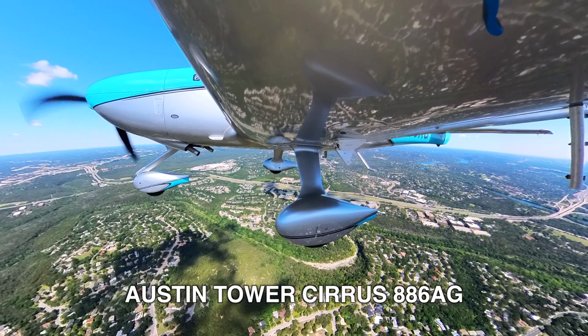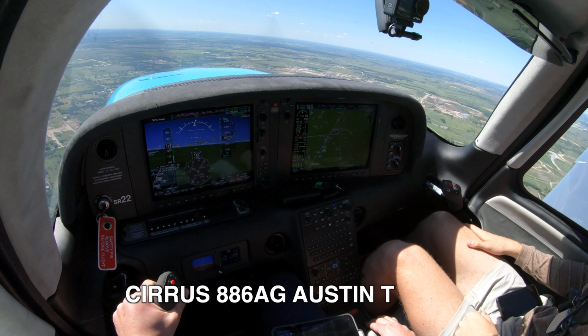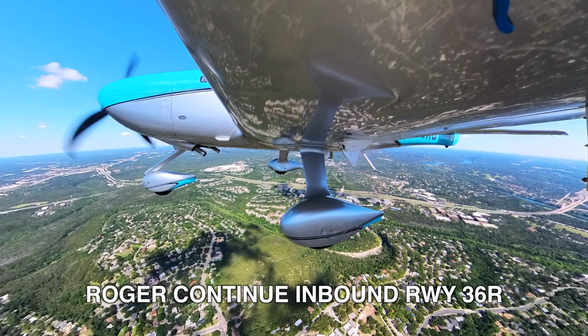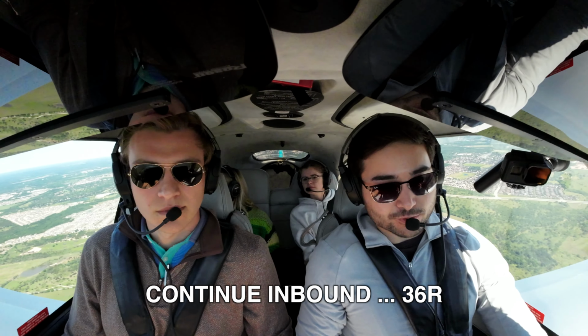Austin Tower, Cirrus 86 Alpha Golf. We've got the southwest in sight. We'll be following behind for 36 right. Cirrus 86 Alpha Golf, Austin Tower. Roger, continue inbound runway 36 right. Traffic will be in position. Roger, 86 Alpha Golf, continue inbound 36 right.